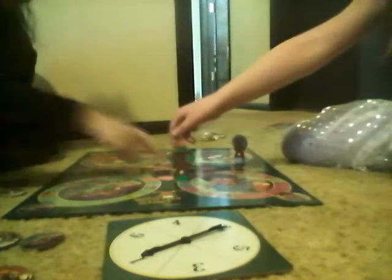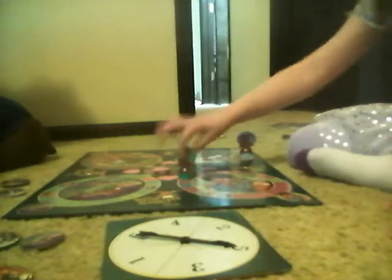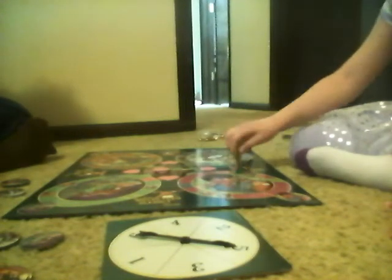Move your one space here. That's what your head is. Two. One. Two. It's okay, spin. I don't think they care. You're not smacking it, are you? No, so they don't care. Move your five spaces. One, two, three, four, five.